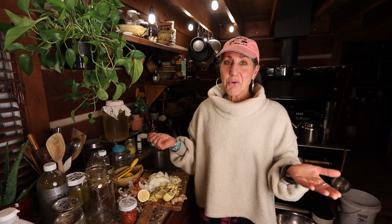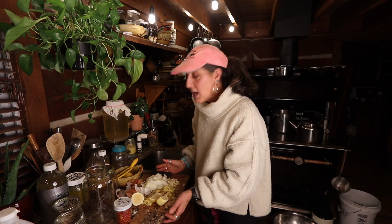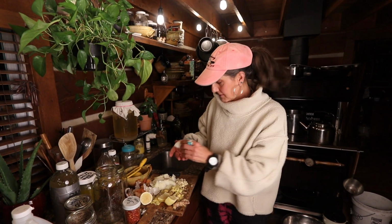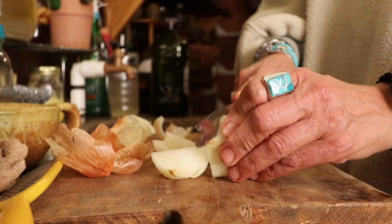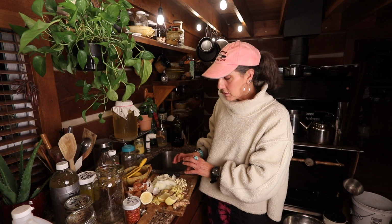As you know, something might happen and you might not be able to get to the store. So always be prepared. So let me show you how to do it. The first thing we're gonna do is get all these sulfur-rich plants like our onions and garlic. I used a whole garlic bulb and I used 2 small onions or 1 large onion, whatever you got. So we have our onions, we have our whole garlic bulb.